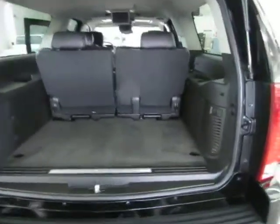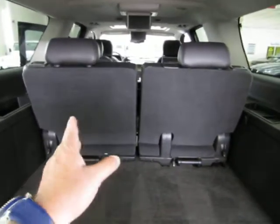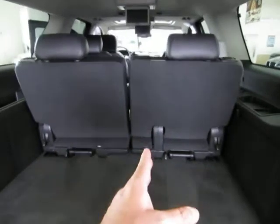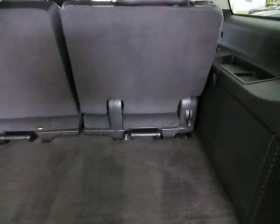Alright, so the ESV is the one that has the extra space in the back here. So you got plenty of cargo space without actually moving these seats or removing them. In the back you got what I call a 50-50 bench row seat. These seats are independent from each other and they have several actions. For example, you pull up on handle number 1, the seat back will flop down and you can put stuff on top of it.